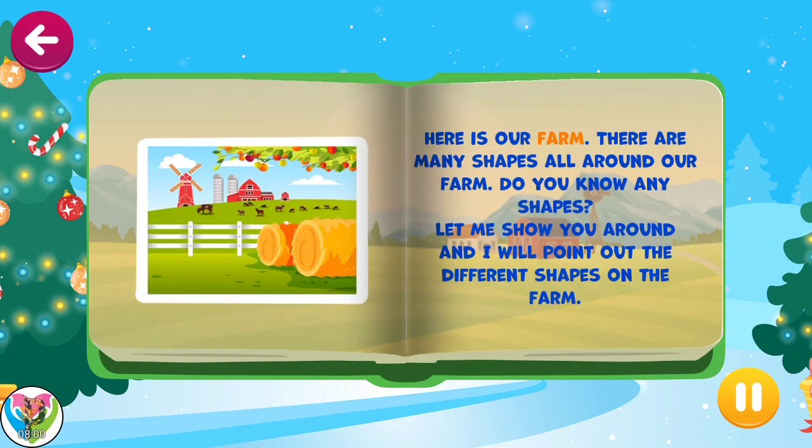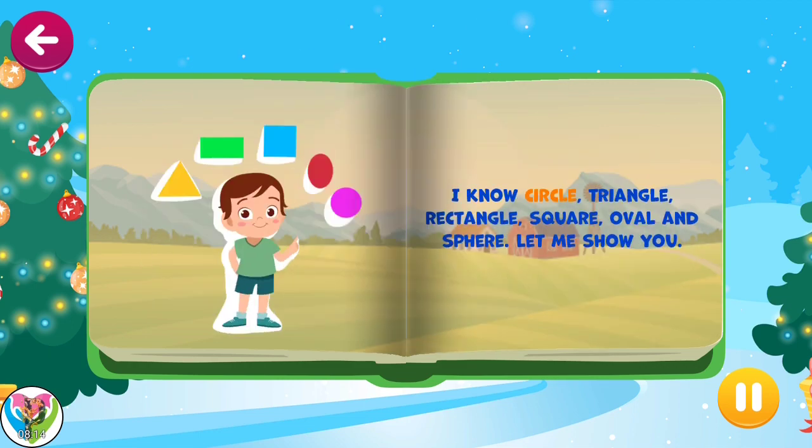Here is our farm. There are many shapes all around our farm. Do you know any shapes? Let me show you around, and I will point out the different shapes on the farm. I know circle, triangle, rectangle, square, oval, and sphere.